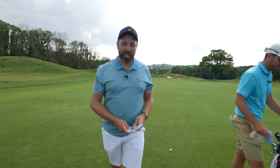I think I'm going to hit a draw here. I think I need the extra carry out of this club. Just a little too far for like a stock or a little fade. So that's what we're going to go with. Let's do it. Now that hits the bank. It could be good. It could be really good.